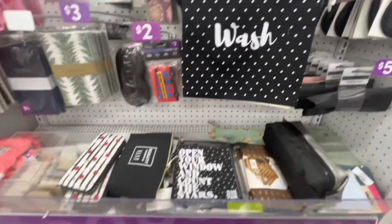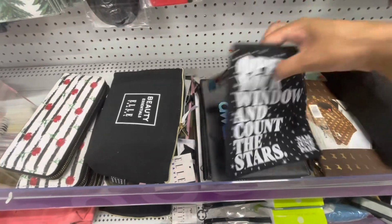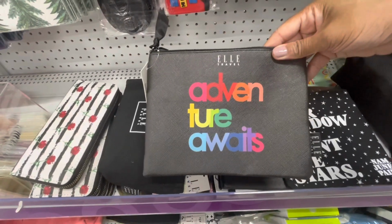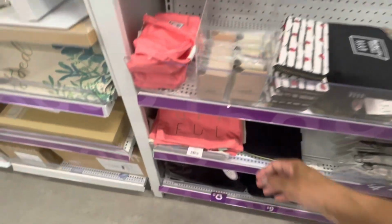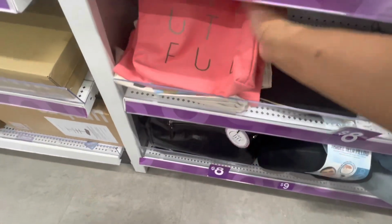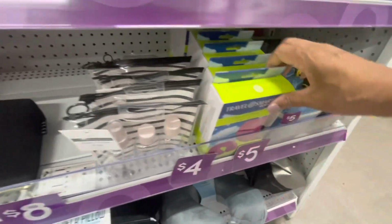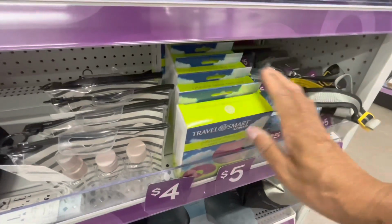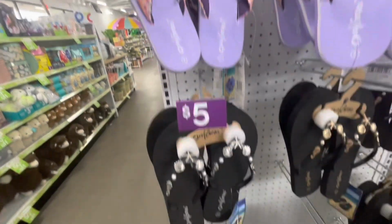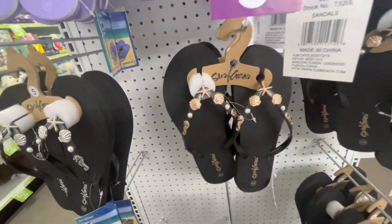Travel bags. These are really nice. This is open your window and count the stars. Just a little bag, cosmetic bag. And these are by Elle. Adventure awaits. Let's see what else they have down here. Some little canvas totes here. You are beautiful. Let's see, a toiletry bag, bottles and bags. Inflatable fleece neck rest. That's great to have if you're flying. All right, so this end cap here, they have some real cute little sandals here for $10. Here's one with seashells and silver for $5. They also have these in gold as well.